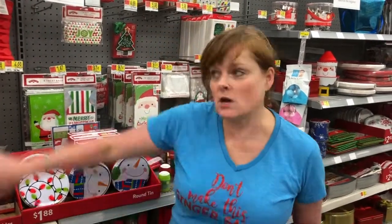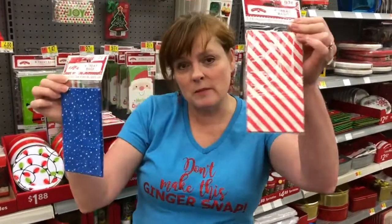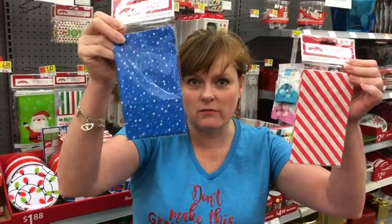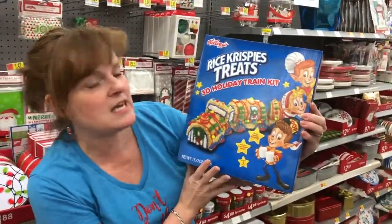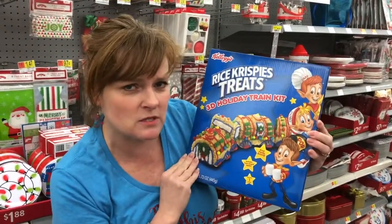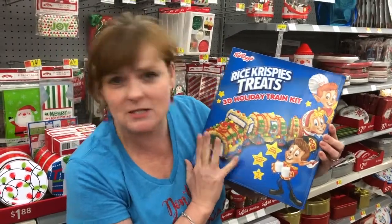One thing to look for is all the baking stuff. So first of all, I found these treat bags. This one would be great for Valentine's Day. This one would be great for birthday parties. I found this holiday train kit. My son would have loved having a Rice Krispie treat train for his birthday. Just change the decorations from Christmas to birthday.